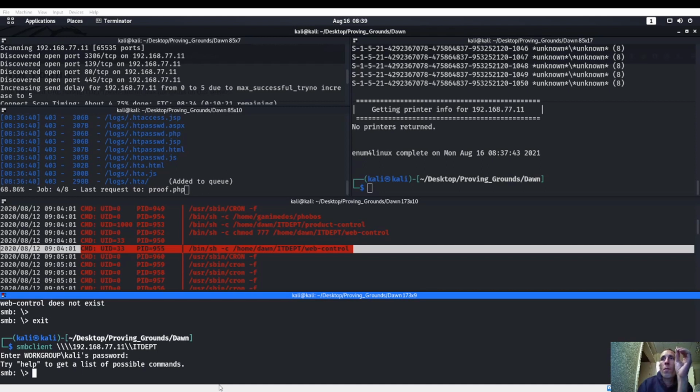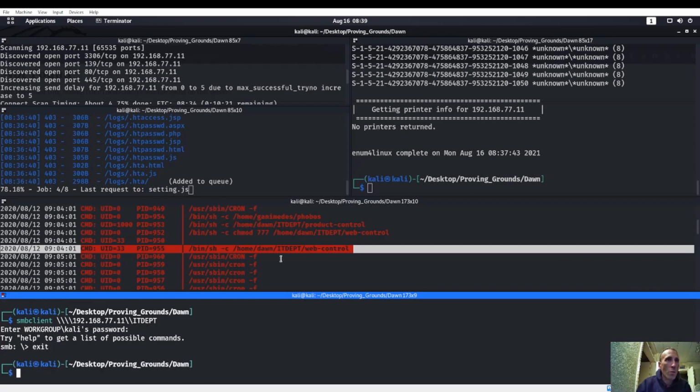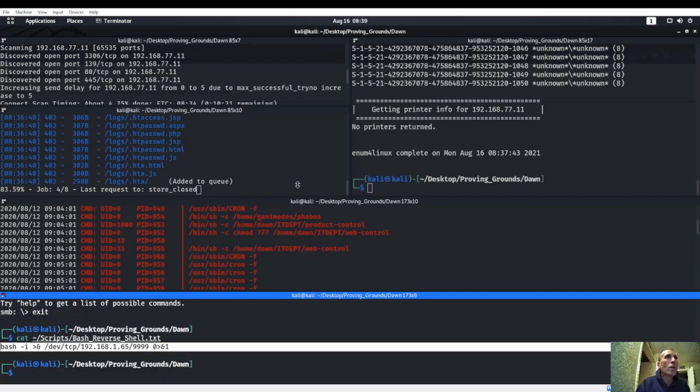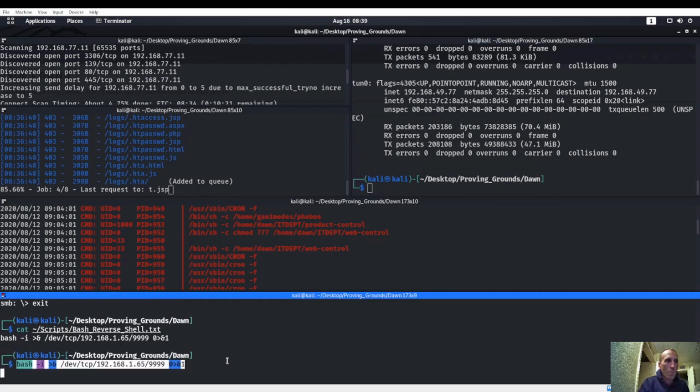You know what? I wonder if I make a web control back on me and then put a reverse shell in it and then put that web control onto here, because we also have those cron jobs, right? We also have cron jobs running. So I wonder if I do an echo. So let's go ahead and cat scripts. And let's do a bash reverse shell. Okay, let's go ahead and grab this guy. I have config. We got 192.168.49.77. Go ahead and copy him.